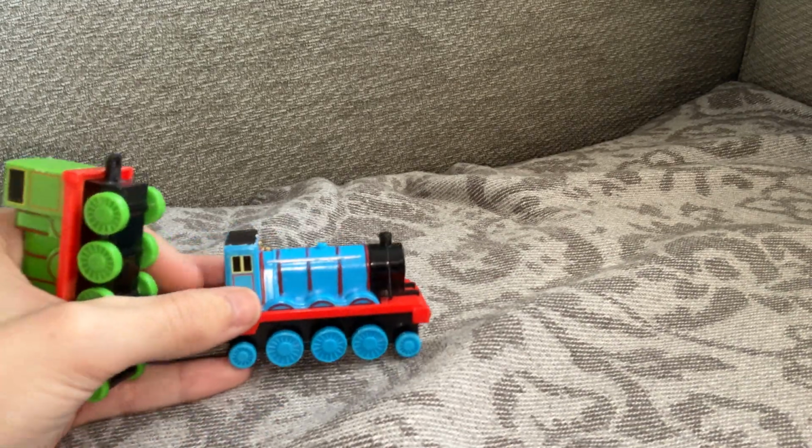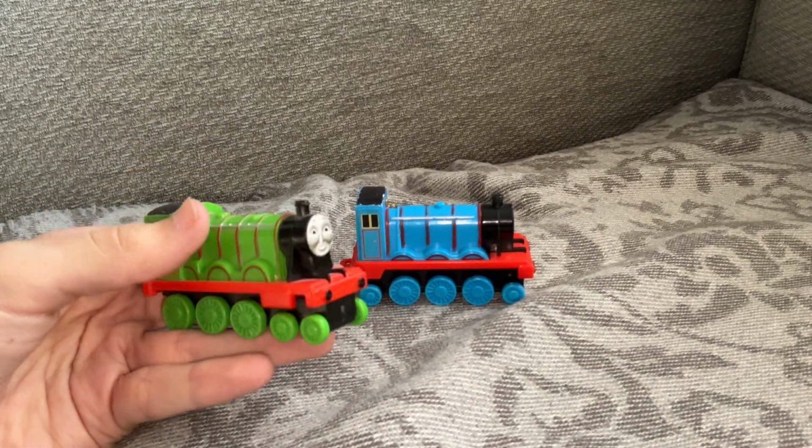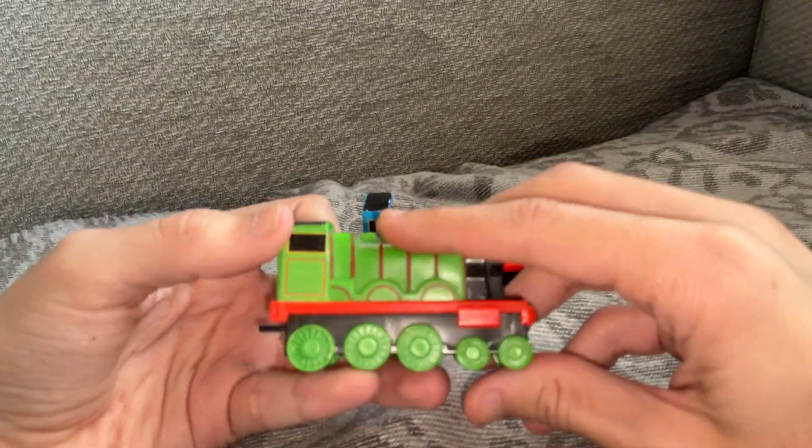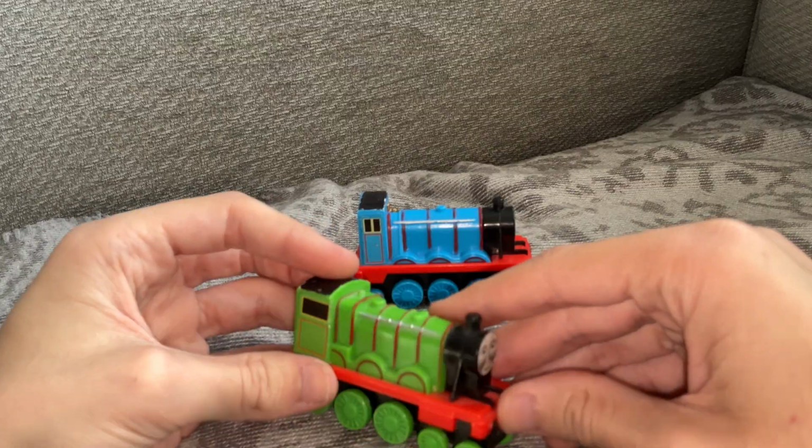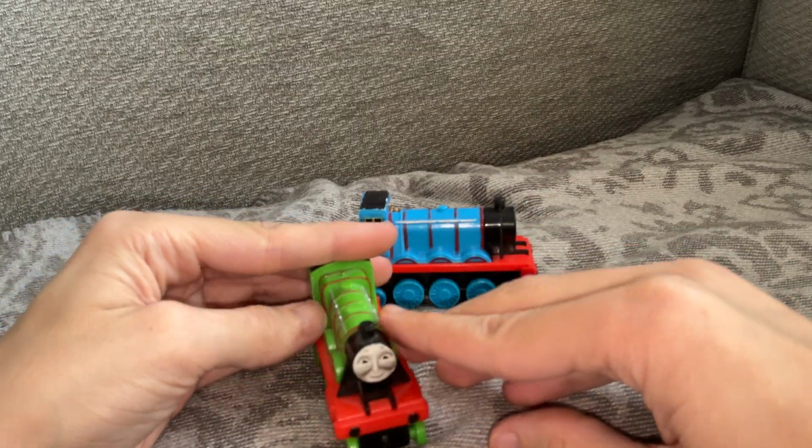Yes, you know when you went into WHSmith and you went into the toy section and there were these little magazines with toys in them, and one of them was Thomas and Friends, and you remember these plastic things? Well, I'm not into Thomas and Friends anymore, obviously, but I just want to make a video about these, if any of you have got these.